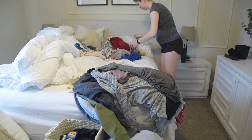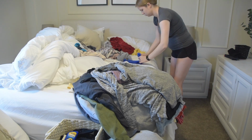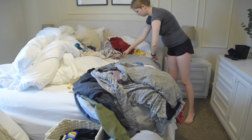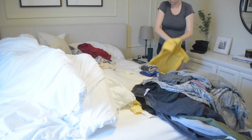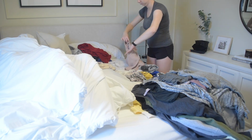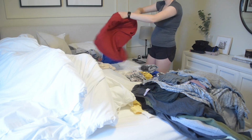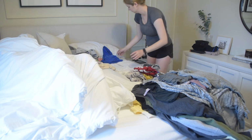So here I'm finally catching up on probably almost a month's worth of folding laundry, putting that away, and then we'll have a whole other batch to go through with Christian's laundry. But don't worry, I sped this up super fast so you guys aren't super bored by all of this laundry. But this is real life day. This is real life cleaning, things I don't want to do but just have to happen more frequently, like laundry.